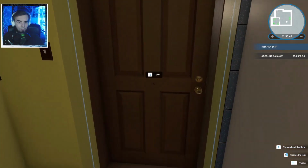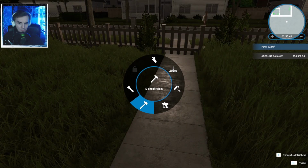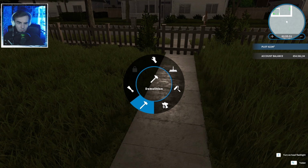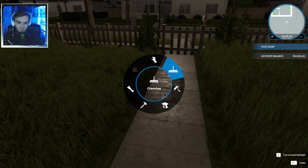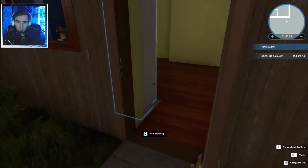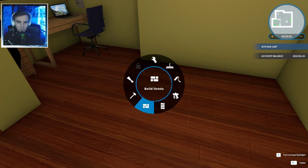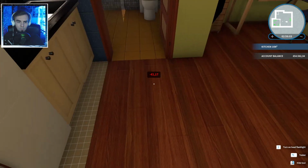Oh yeah, there was also something I was a little curious about, because I actually don't know. Wait, I can... What? I can build here? Demolition.